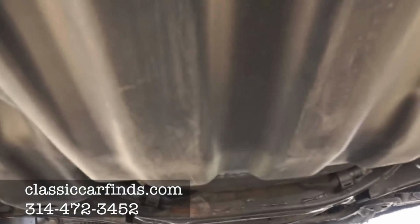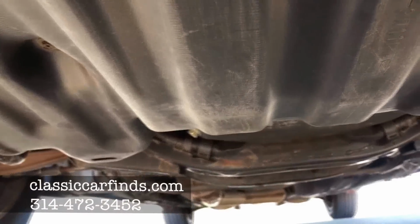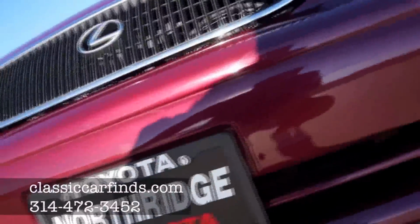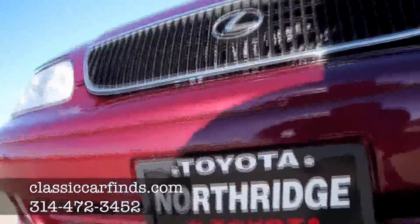This splash shield down here, there we go, now we can see. The splash shield is in excellent condition. Tires are in great shape. This bumper piece, the inside bumper piece, those usually get all chewed up from people running into curbs, and that one's in great shape.